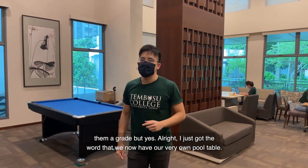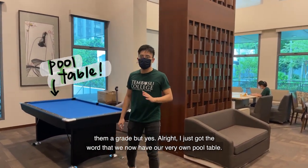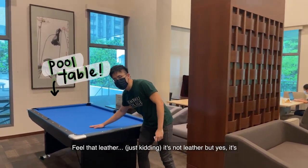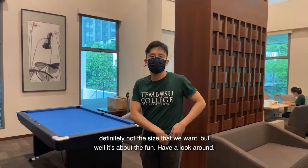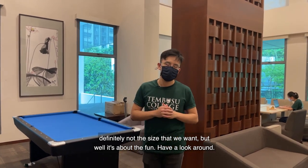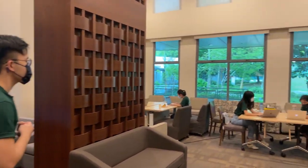All right, I just got word that we now have our very own pool table. Feel that leather. Okay, it's not leather, and it's definitely not the size that we want, but it's about the fun. Have a look around.